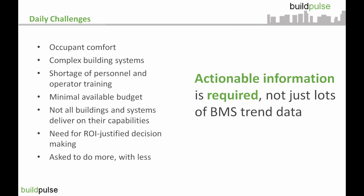Typically within a building, they're challenged with occupant comfort issues, ever more complex building systems as new technology comes onto the market. As mentioned, there's very much a shortage of personnel and the kind of training they go through, and they're always being challenged to reduce their budgets. There's always a big challenge: how do I justify what I want to repair next? In part of this webinar, we'll start to see a bit more about that.